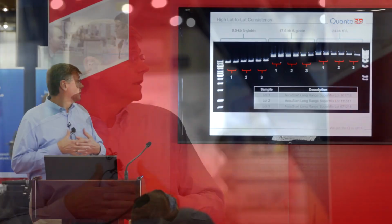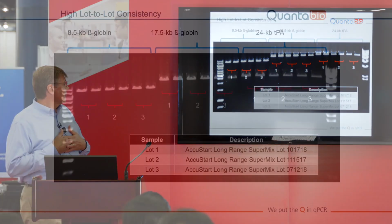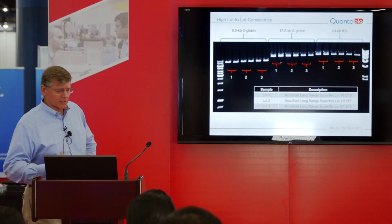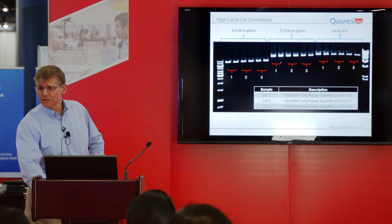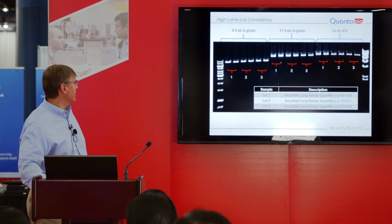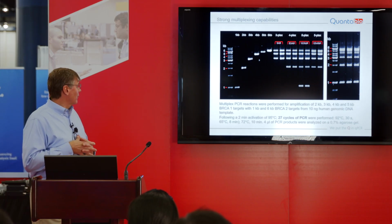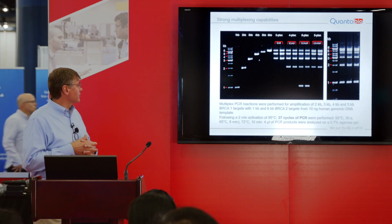The other advantage of the ISO 13485 manufacturing system is it drives you and really looks at trying to produce a consistent product. And so this just kind of shows the lot-to-lot consistency and also some of the reproducibility for amplifying some of these more challenging, longer length products with this particular mix. And again, one of the other benefits that we saw from this was we didn't need, with previous versions of this, there was always a need to include something like betaine or some kind of a GC-rich enhancer, and we haven't seen that with this particular product so far. Doesn't mean some samples may still need that, but overall, right out of the box and as it's used, it works very, very well.